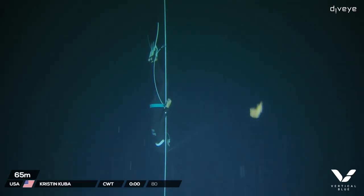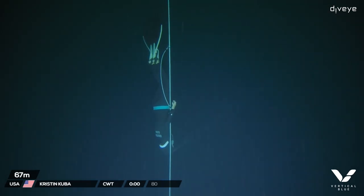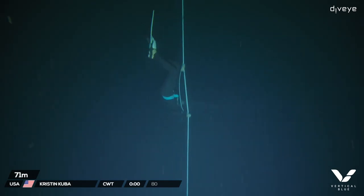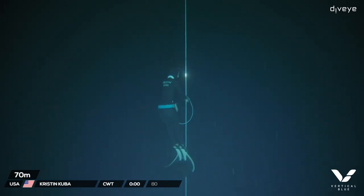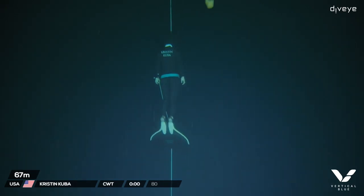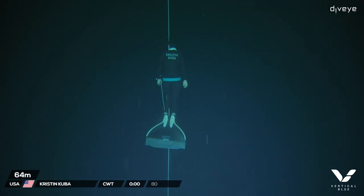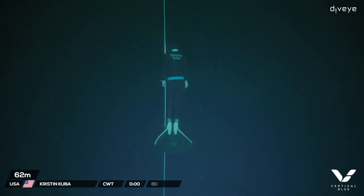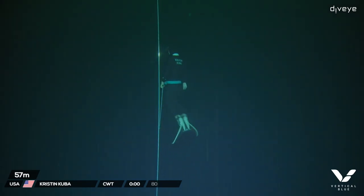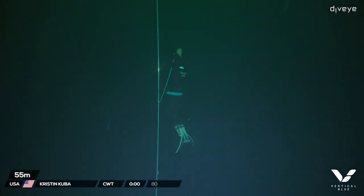So she's sitting a lot closer to the rope than before. Yes, that is correct. Oh, and she grabbed the line and is doing an early turn. Early turn. So as you see, she did not hit the candy cane. She did not grab the tag. She had an early turn. And sometimes that can happen, especially if there's an equalization issue. If a freediver just doesn't feel good about a dive, they can turn and come back up again.